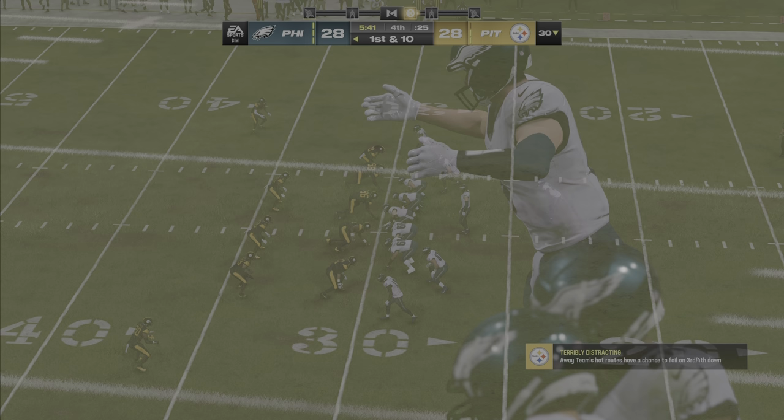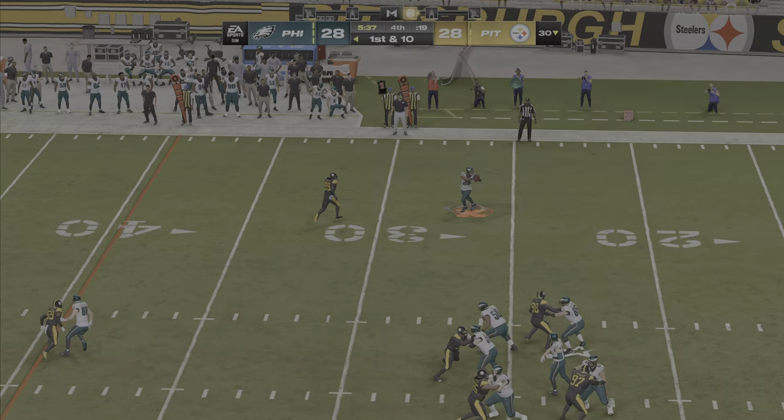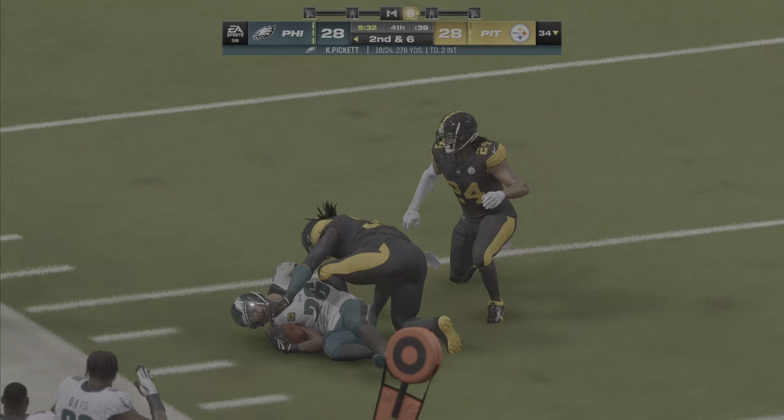So 1st and 10 now from the 30. Pickett will look to throw it here. That's complete. He's got Barkley out of the backfield. And he's brought down at the 34. Call it a gain of 4.